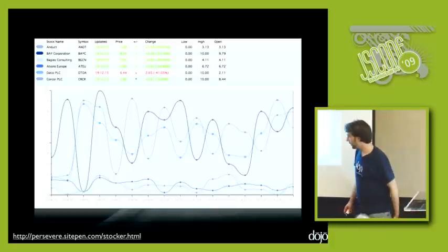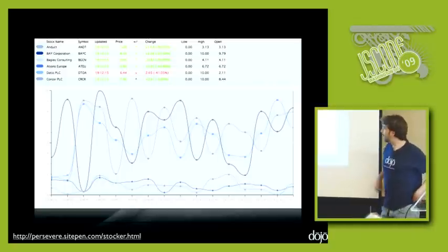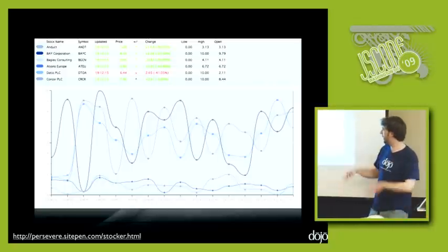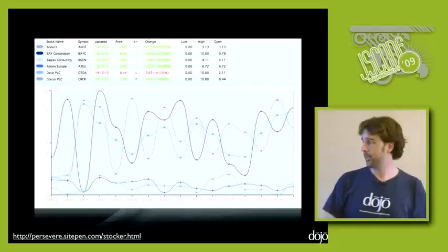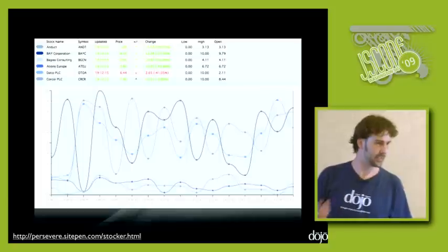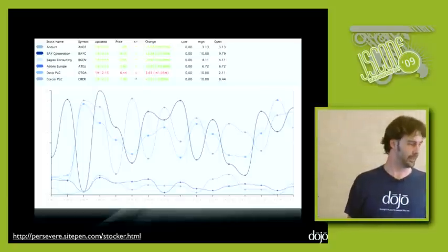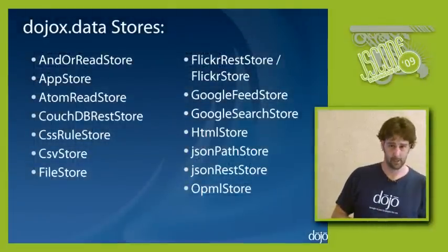Persevere, sitepen.com, stalker.html. But the charts just kind of flow by and re-render, and you can change the line, the way the lines interact on the fly with the buttons and stuff. So it's a fun little example, but it's using a lot of asynchronous data technology to pull it off, and it's pretty simple.